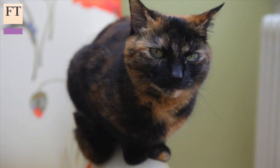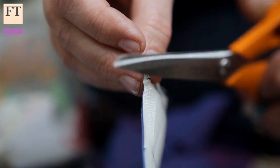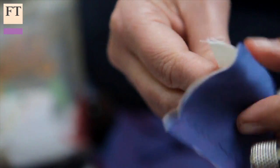Quilts have been made for a really long time, for centuries. And there aren't many examples of old ones now because they tend to fall apart. But I think the earliest I've seen are probably 17th century.